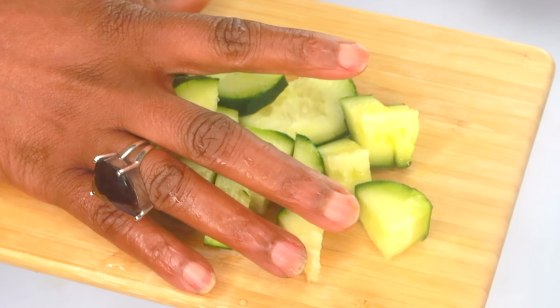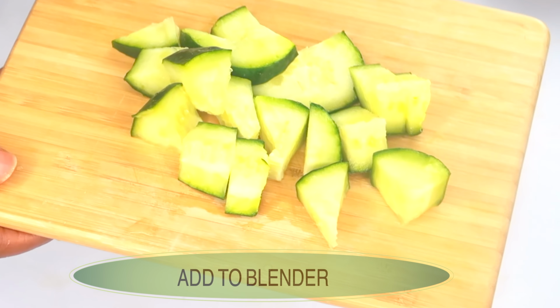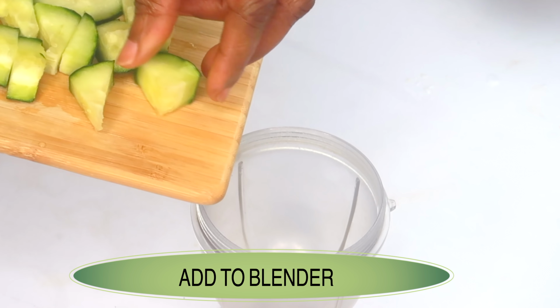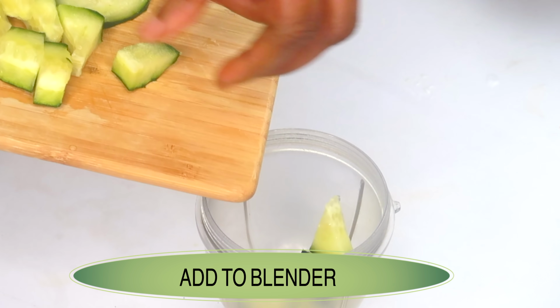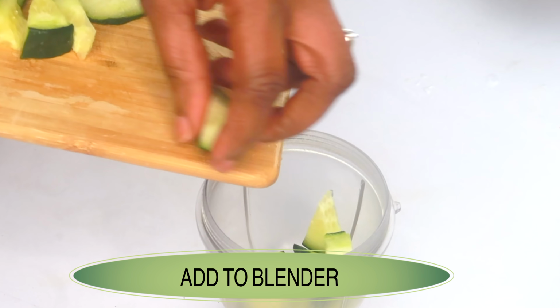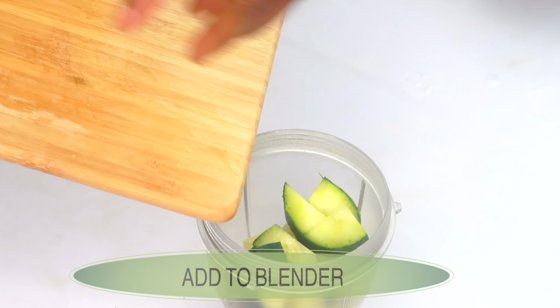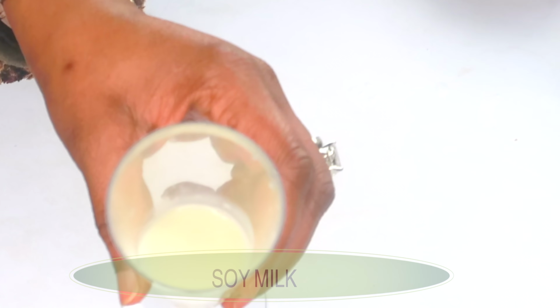Now take a look. Here we have our chopped cucumber. Next we're going to reach for the small blender, and we're going to pour this in the blender. We're actually going to extract the cucumber juice. So pour in and take a look at what I have here.